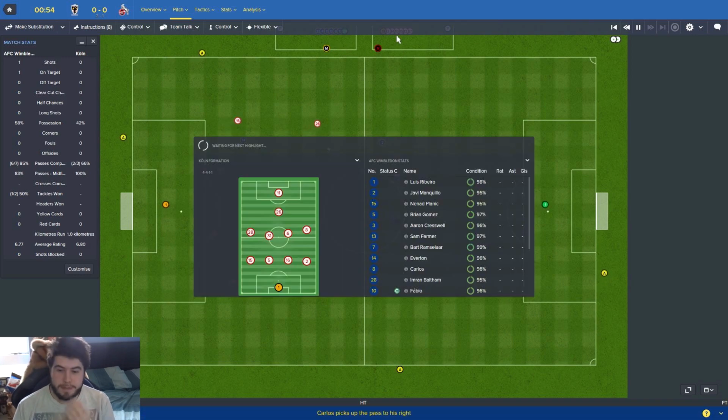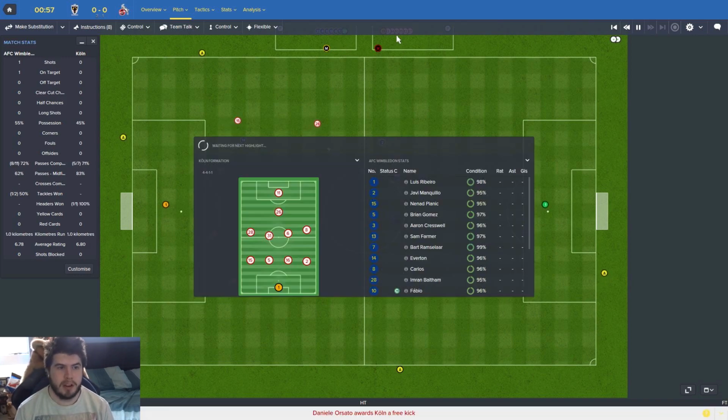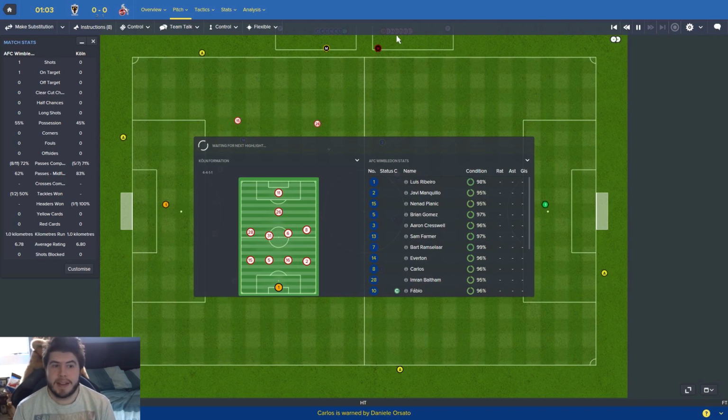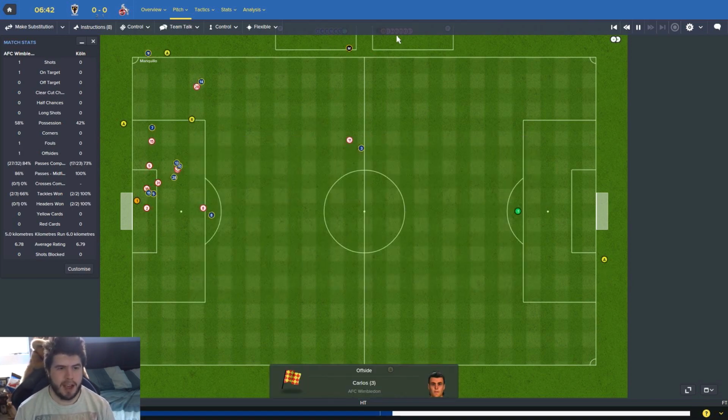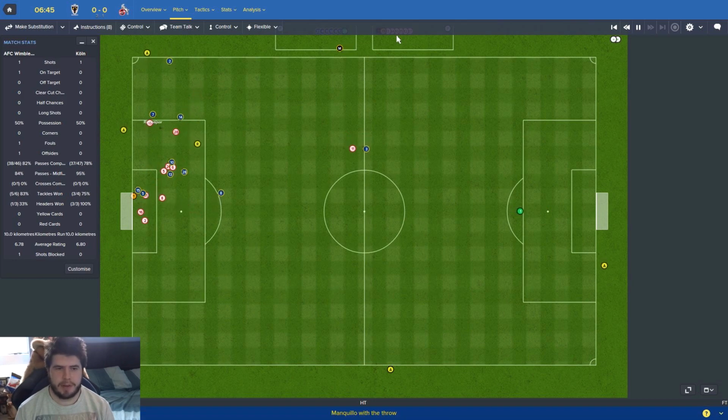As long as we don't lose, if all we have to do today to go through to the next round, I don't know who we'd be playing, but we'll find out after the game, in theory, if we were to go through. All we have to do is avoid defeat at home to FC Köln, and I feel like we're good enough to do that. Ramsalar, go on, Carlos, this is your chance.